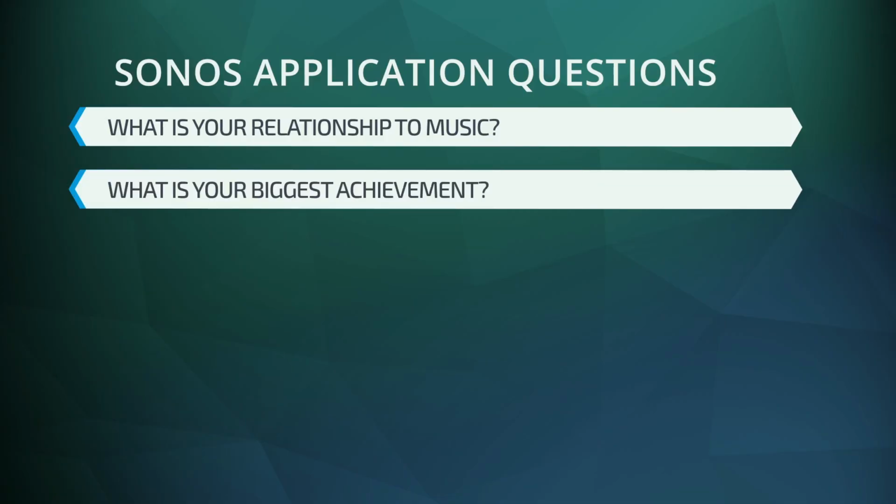The second question is, what is your biggest achievement? What are you most proud of? I think it tells a lot about an individual, what they value in their own achievements and what they choose to share with you when they answer that question.